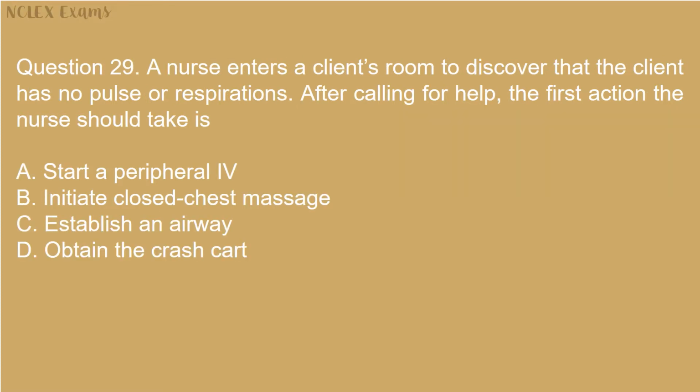Question 29. A nurse enters a client's room to discover that the client has no pulse or respirations. After calling for help, the first action the nurse should take is A. Start a peripheral IV. B. Initiate closed chest massage. C. Establish an airway. D. Obtain the crash cart.